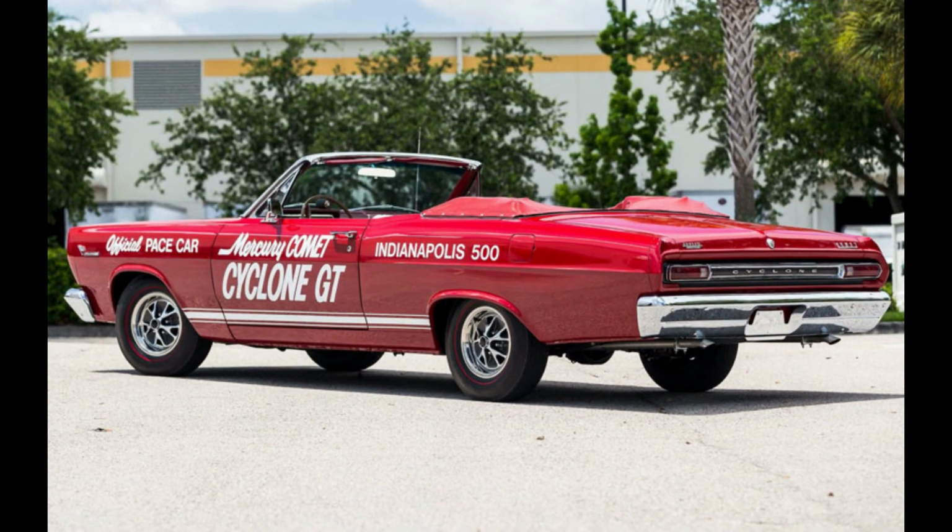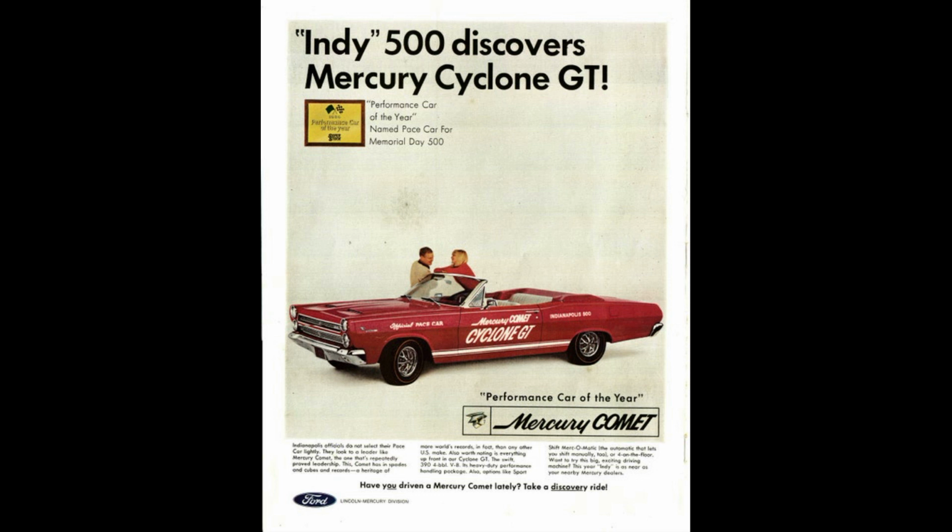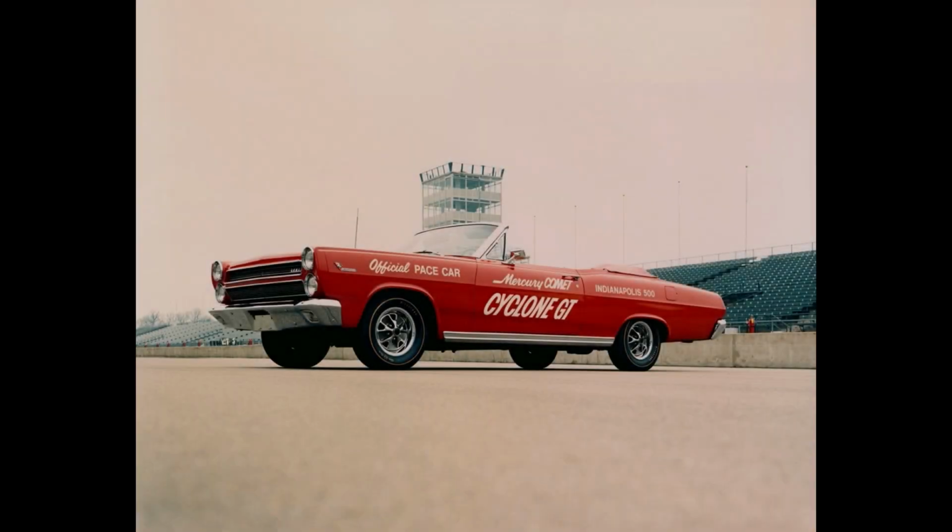The new GT convertible was selected to pace the most famous race in the world, the Indianapolis 500. It was the 50th annual race, and the pace car was driven by Henry Ford II's brother, Benson Ford, with track owner Tony Hulman and NASA astronaut Gus Grissom accompanying him. It is believed that a total of 33 specially prepared cars were used by track officials and dignitaries prior to and on the day of the race.